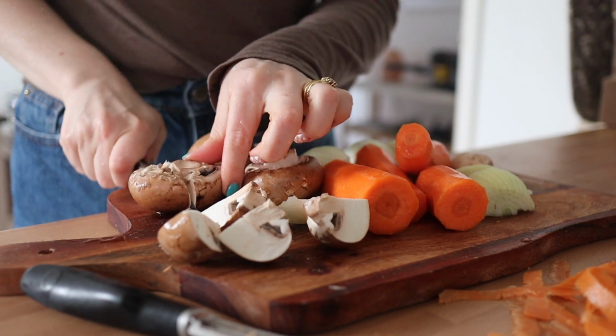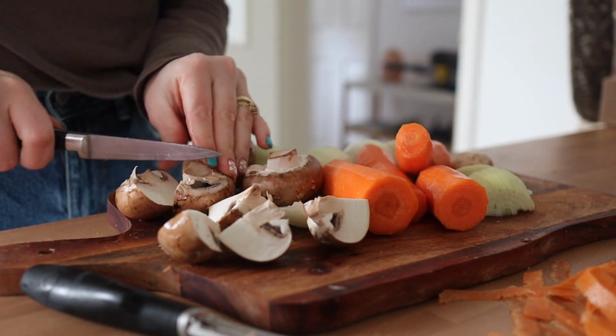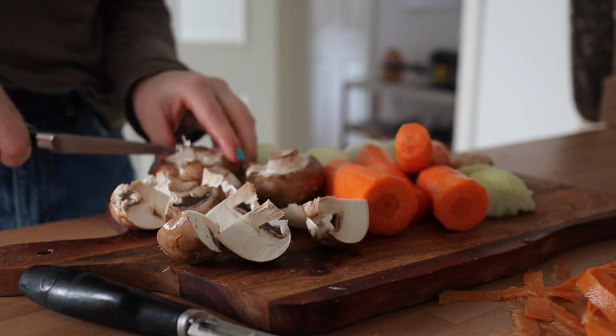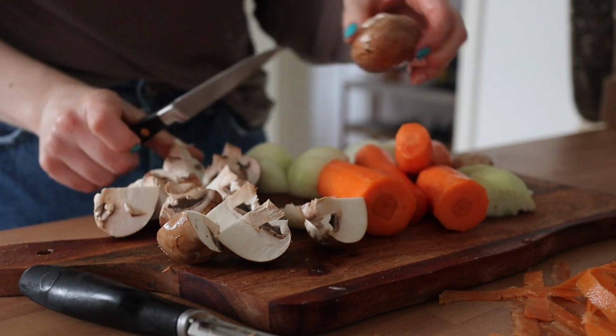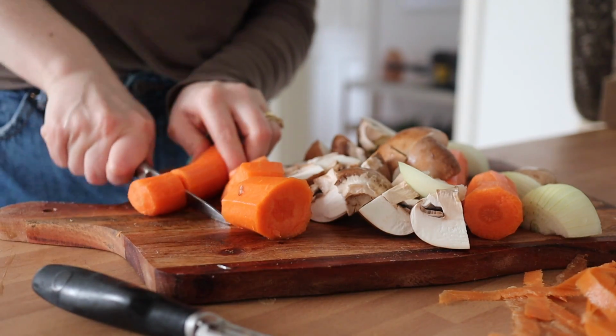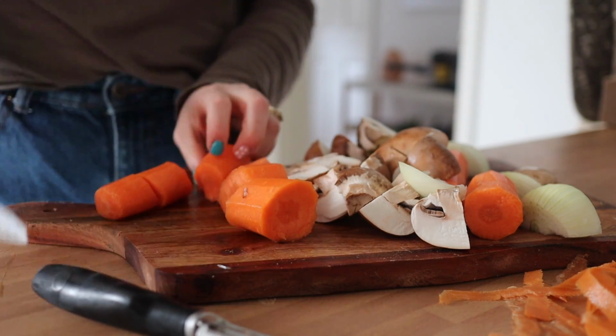So the first thing you want to do is make your veggie stock. You can use a number of veggies in this. I tend to always go for the same. I always go for carrots, onions, mushrooms, celery. I normally go for celery, but I didn't actually have any today. And courgette if you have it.